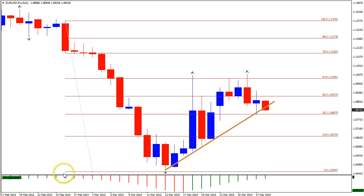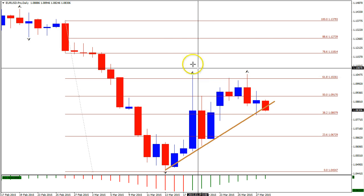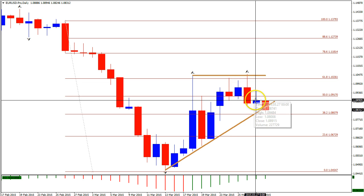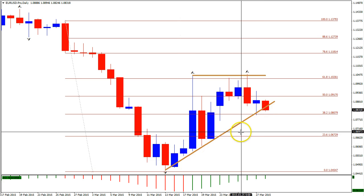Alrighty, then we can move on to the euro dollar. Looking at the daily chart, we see the price basically reverted back from the previous top at 110.40. Price was not able to push through that, and stopped there at that resistance spot. Had a down day on Thursday, Friday, kind of a doji, and today seems to be pushing through for further downside. And we're about to push through this trend line.